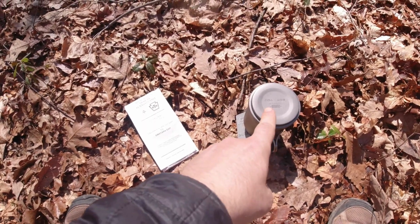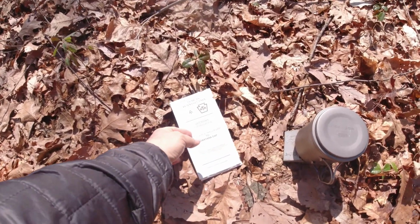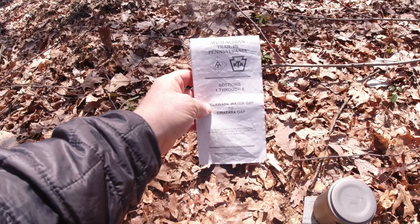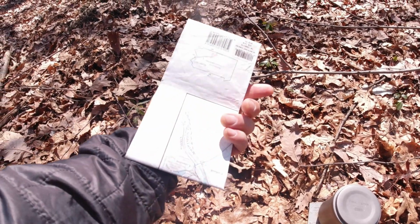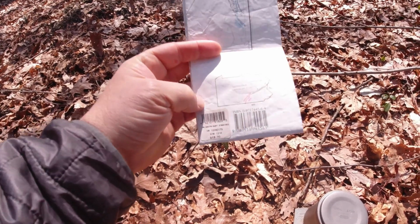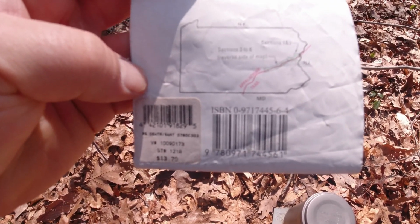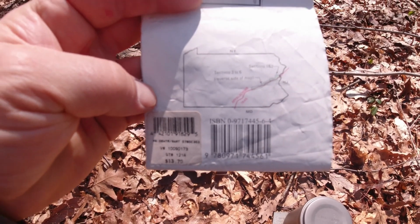All right, so I got my water heating up over there, and I thought I would break out the map and kind of show you what's going on here. This is the Appalachian Trail map, which is a great map. I highly recommend it. Let's see here. You can see the section there that it covers. It's like the northern part of the AT in Pennsylvania.